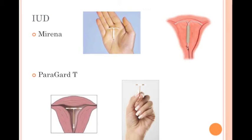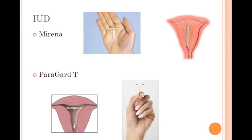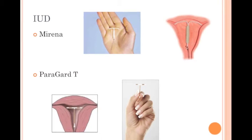The good points about the Paragard is that it is a long-term birth control method, and it does not use hormones to provide birth control. The downside of the Paragard is that it does not protect against HIV or other sexually transmitted diseases.